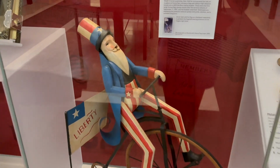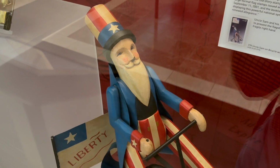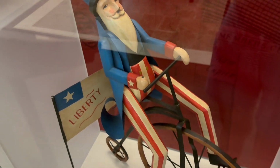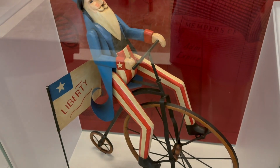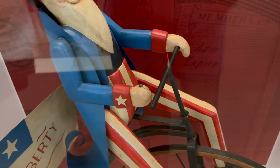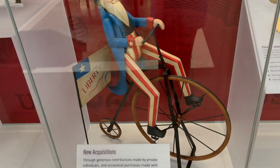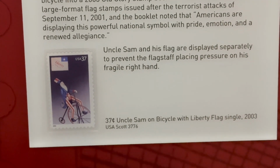I don't think this is an antique, but I found this piece of folk art, and I feel like my grandpa would have loved this. It's called Uncle Sam Riding a Bicycle, and it was acquired in 2014. Uncle Sam and the flag are displayed separately to prevent the flag staff from placing pressure on his right hand. And I guess it was a stamp modeled after this piece of art, because see, a 37-cent stamp from 2003.